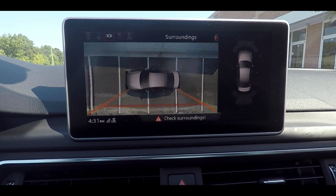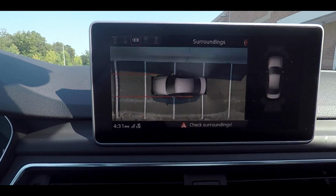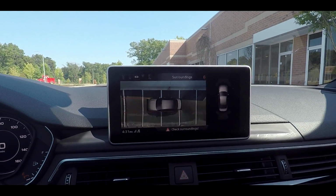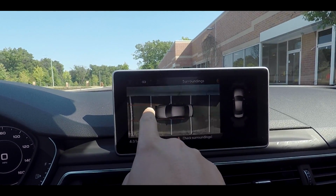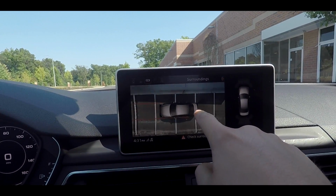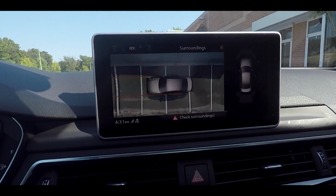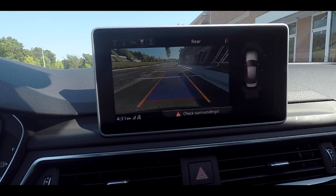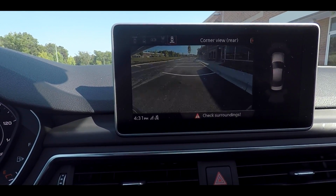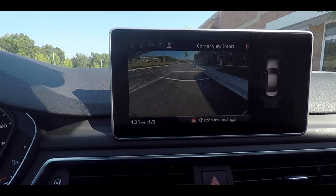Now this is where it gets kind of interesting. You have a top-down view, and as you can see, I'm not parked within lines at all. I'm actually parked across all of them. So what this is doing is actually using a combination of all the cameras. You have a camera up here, you have cameras on your mirrors, and you also have a camera back here on the trunk. So it combines all those to create this picture around the vehicle. You have your standard rear camera, and then you also have the corner view, so it kind of gives you a wide angle view of the back sides of the vehicle.